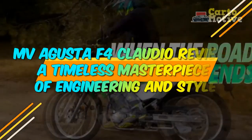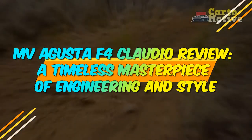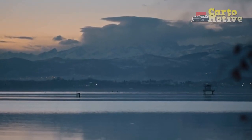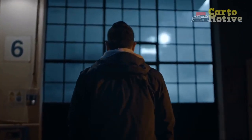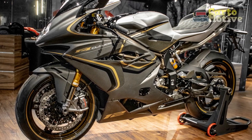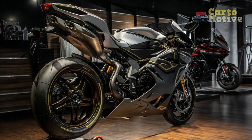MV Agusta F4 Claudio review, a timeless masterpiece of engineering and style. The MV Agusta F4 Claudio, named after the iconic brand's founder Claudio Castiglione, is a motorcycling legend that embodies the perfect marriage of art and engineering. This exquisite two-wheeled masterpiece is more than just a motorcycle, it is an ode to Italian craftsmanship, innovation, and passion.